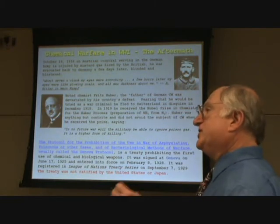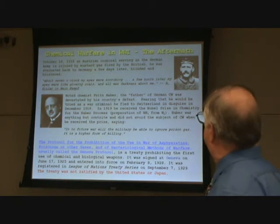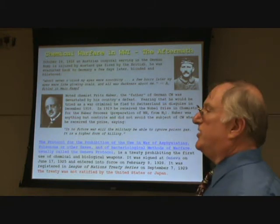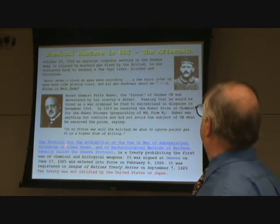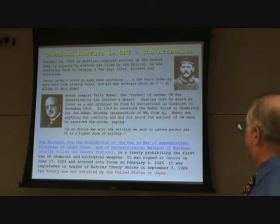Now, during his speech, in which he received the Nobel Prize, he made this statement here. He was not exactly apologetic about his development of chemical warfare agents. In fact, he was proud of it. And he said, in no future war will the military be able to ignore poison gas. It is a higher form of killing.